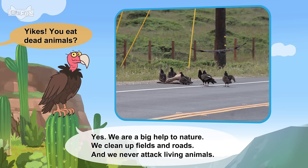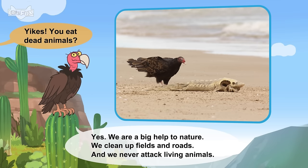Yikes! You eat dead animals? Yes, we are a big help to nature. We clean up fields and roads. And we never attack living animals.